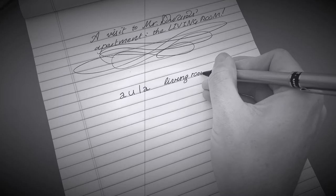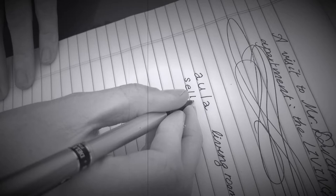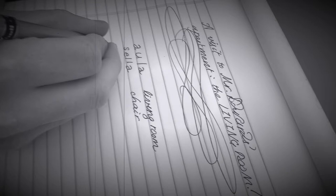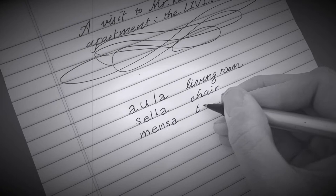The next word that we are going to add to the list is one that you heard in the last video. Sella. S-E-L-L-A. Sella. And that means chair. I'm going to put another review word in here as well, since we see it in my living room, is mensa. And that means table. Mensa. M-E-N-S-A.